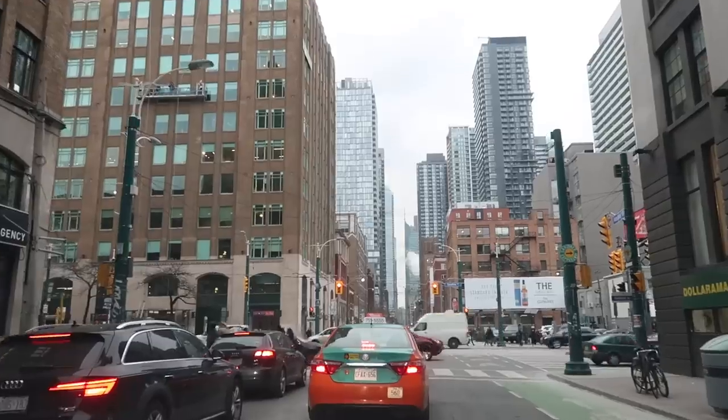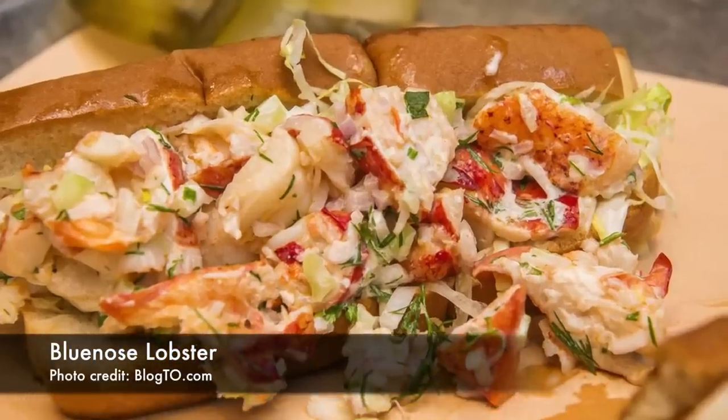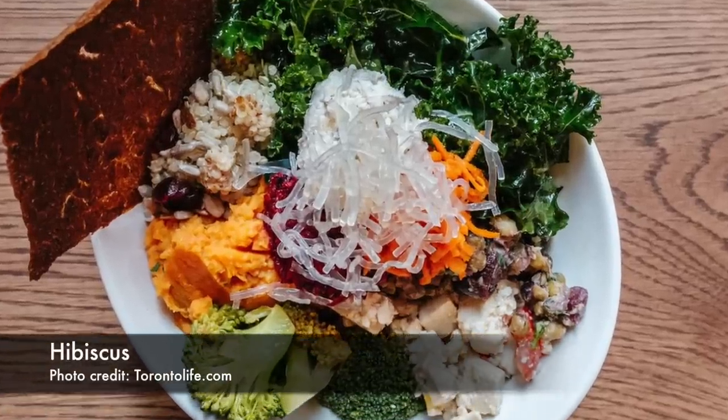So let's go. What are you most excited to try, babe? Lime man, maybe? The ramen? Not the lobster roll? I wanna try if he's authentic or not. I'm most excited for the rainbow coffee I saw. That looks really cool. I've never had that before. And one of the vegan places. There's a bowl with a lot of veggies that looks really yummy.